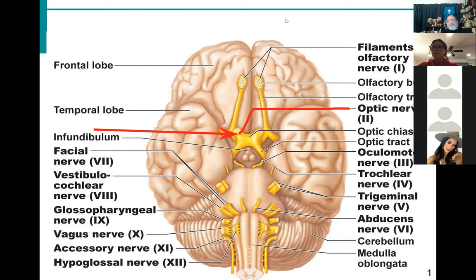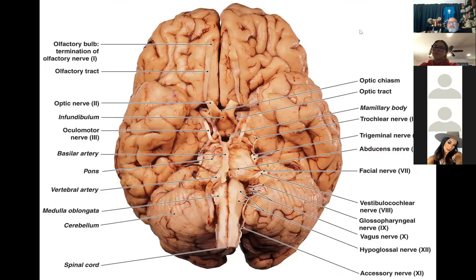However, if I took my arrow and pointed it to the center part here, what would that be? Optic chiasm. Chiasm, excellent. And then if I pointed it to this structure back here, what would that be? That would be the optic tract. So notice on an actual brain image, we could see these things. In fact, we can see it on a real brain too.